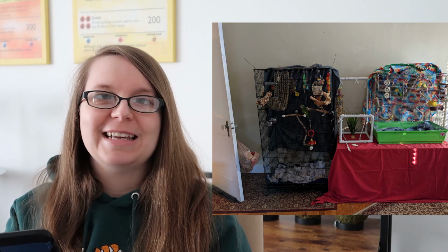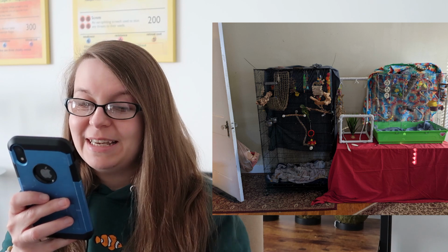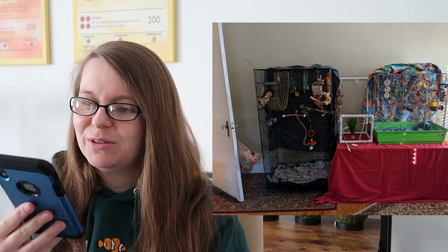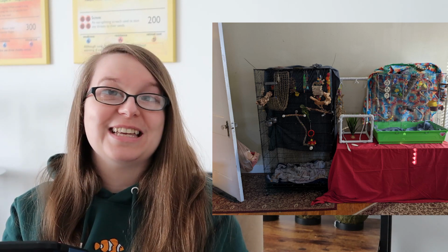Switch up toys regularly, keep it really interesting for them, and then they'll be very happy. But what I really like is that training perch right in the middle in between the two cages. I think that's very cool. It's something I'd quite like to have, like a little tabletop thing as well, so that's awesome. So thank you so much for sending in the cages.